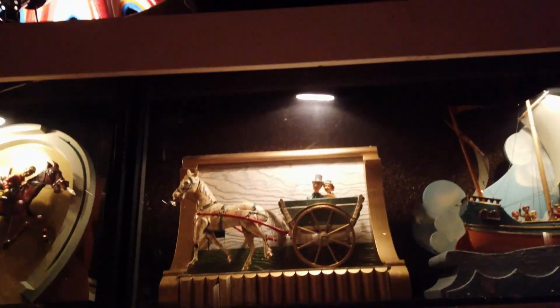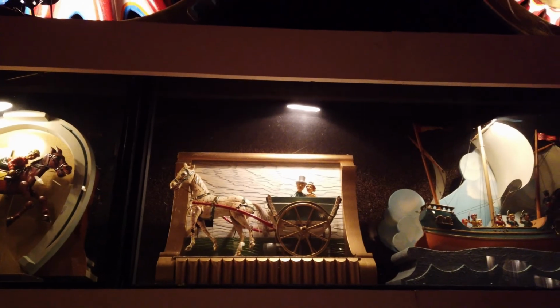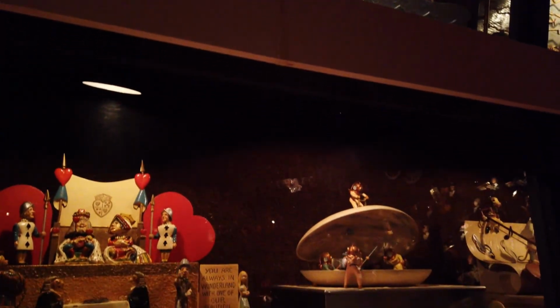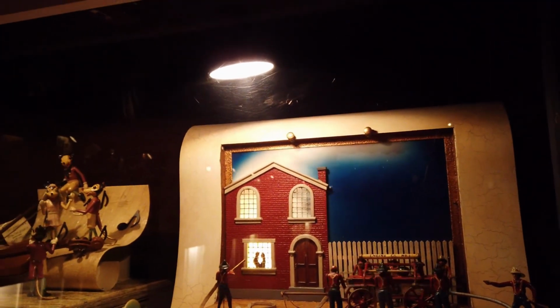Hit the buttons on them. See, they have a button down here. Hit the button, and then it'll show you all the different ones moving. So if you hold it, then the clamshell opens, and that runs, and the boat rocks, and these guys move. You're always in Wonderland. You have to hold it. And this one. So this one's going to move.